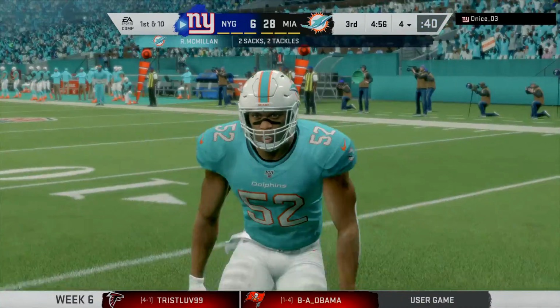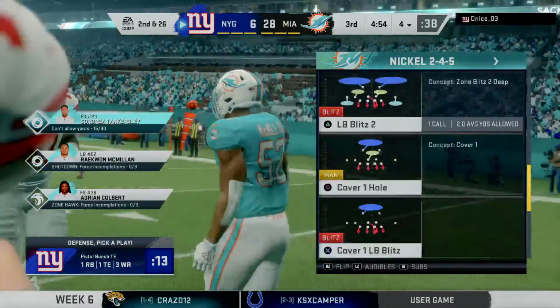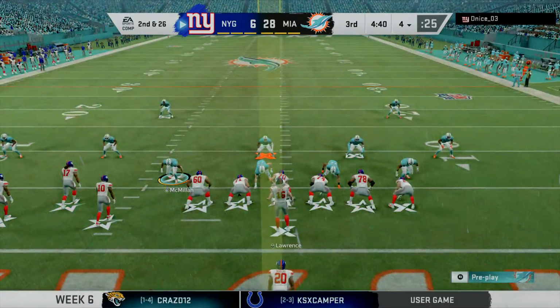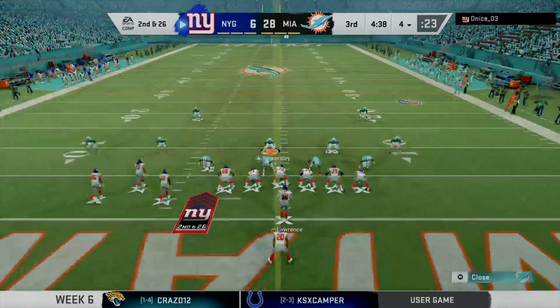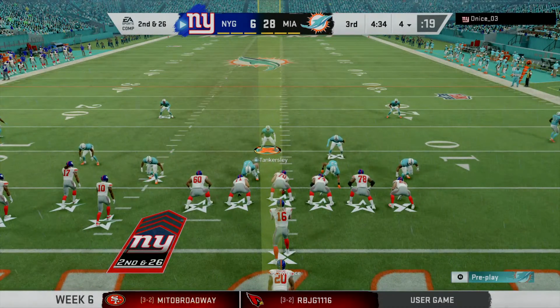And a big loss here as he's taken down. Raekwon McMillan able to get in there for his 2nd sack of the afternoon. After the sack, they're staring at a challenge basically from the other side of town. It's 2nd and a country mile.